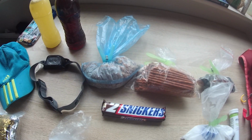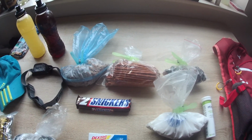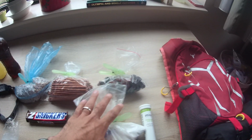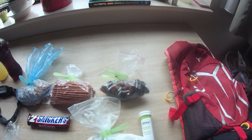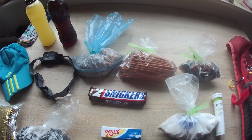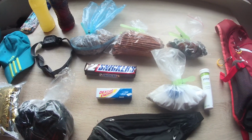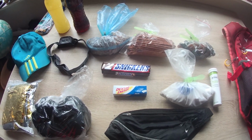For nutrition I got peanuts, salty sticks, both high in carbs, both salty, which is good. And I got some liquid, high in sugar. I got a Snickers, which I will eat in the car on my way to the starting line. And I got some glucose, which always comes in handy when things get tough.